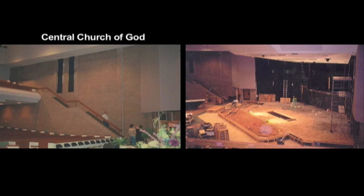This is Central Church of God in Charlotte. This is the largest Church of God in the United States. Notice in the before shots, they have brick walls, which were a cold, harsh treatment. Also, if you'll notice, the square pew ends. This is a shot during construction of the platform renovation. We completely rebuilt the platform, putting new conduit, new wiring under the platform. We brought the platform materials up to code.